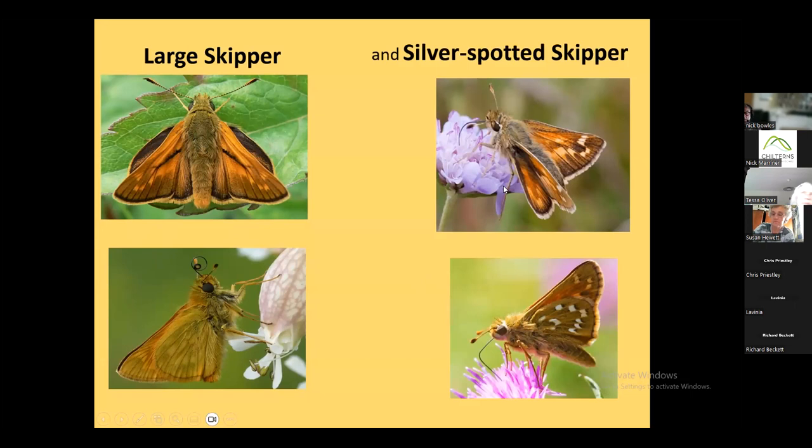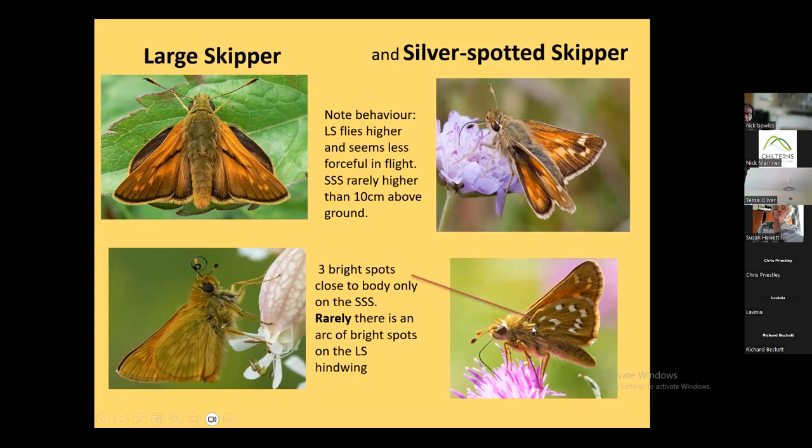Now, already I've had one person send me a photo of a large skipper saying, could this be a silver-spotted skipper? These spots seem very pale. Well, they can. I'm afraid it was a large skipper this person hoped was a silver-spotted. The large skipper normally looks like the one in my picture, but the spots on the wing can be much paler, both on the upper side and especially these spots here on the underside, which is why I've put this picture in here, showing that if you've got three white spots just there, and I mean white, you've really found a silver-spotted skipper.